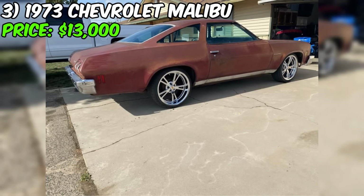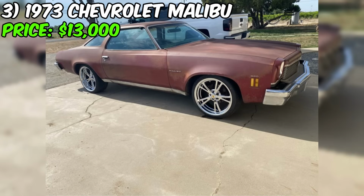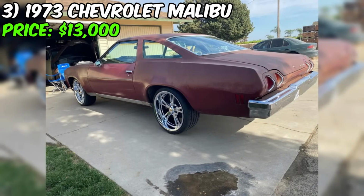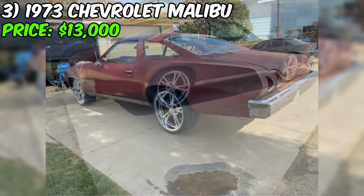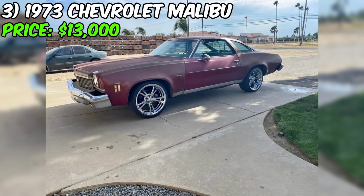This gem is currently up for grabs at $13,000 on Facebook Marketplace. Now let's dive into the details. The seller describes this Malibu as a Chevelle Malibu that starts, runs, and drives. However, it's important to note that it's currently on a non-operational status. The exterior flaunts a rich burgundy hue, creating a timeless appeal, while the interior is adorned in classic black. The automatic transmission ensures a smooth ride, keeping things effortless on the road.